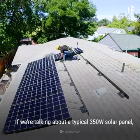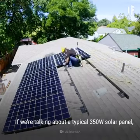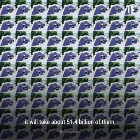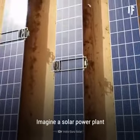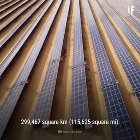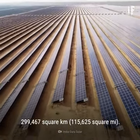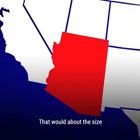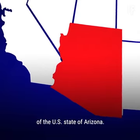Well, if we're talking about a typical 350-watt solar panel, it will take about 51.4 billion of them. Imagine a solar power plant that covers 299,467 square kilometers. That would be about the size of the US state of Arizona.